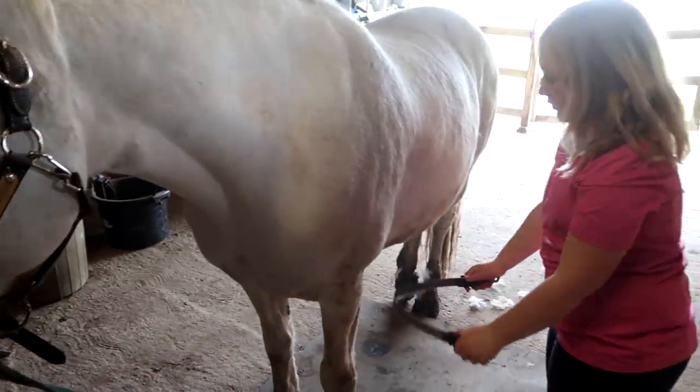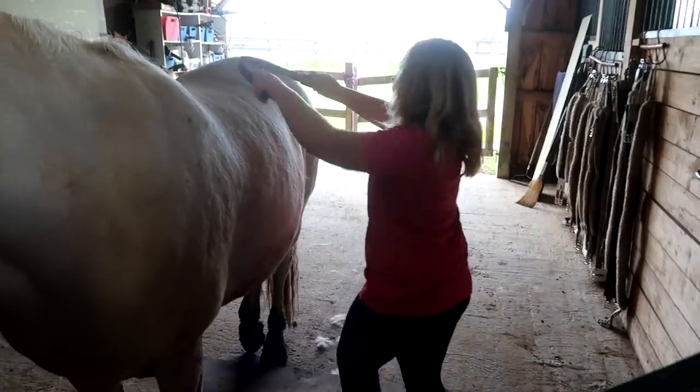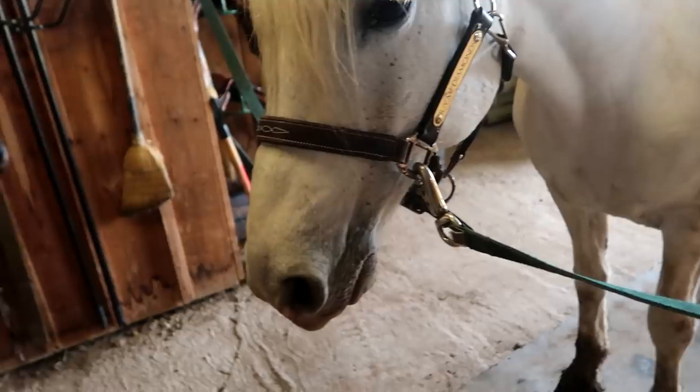She was eating grass, too busy to ignore. She's actually not that dirty, eh? I know, she's actually clean. Actually a clean pony. You're a clean, calm pony.